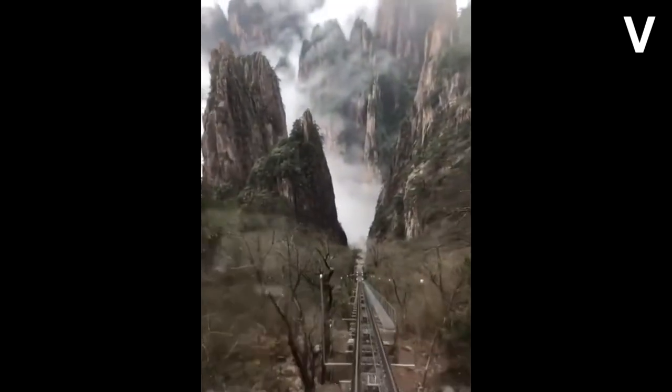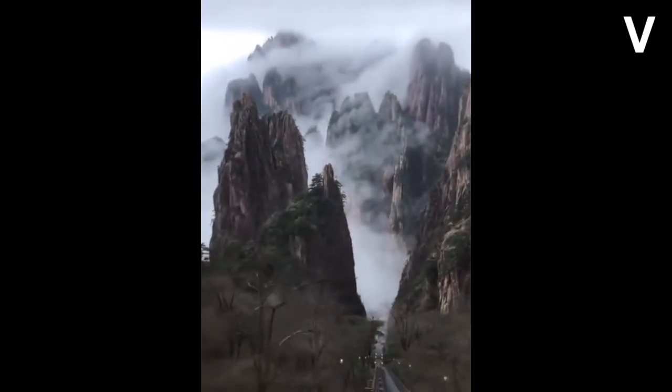Huangshan, also known as the Yellow Mountain, is one of the most popular tourist destinations in China.